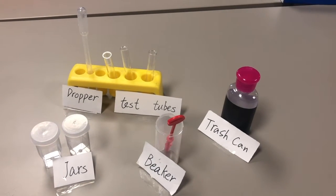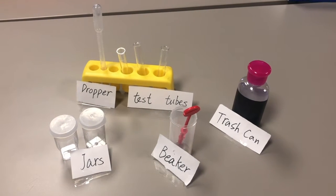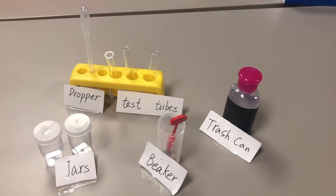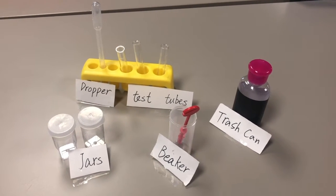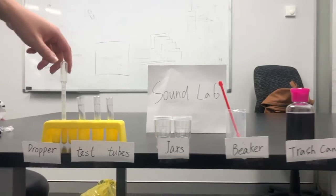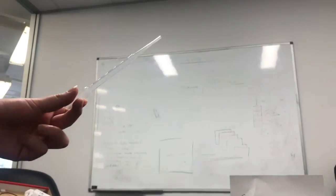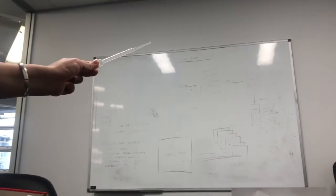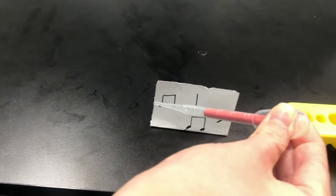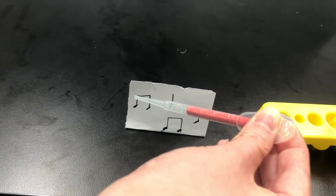We will show you the expected effect of our project. The project can be seen as a sound processing device, which is composed of 5 parts, namely dropper, test tube, jar, beaker, and trash can. The dropper is a sound collection device. The user can place the dropper close to their interested sound source and record the sound by squeezing the head of the dropper. When the dropper starts to work, the built-in LED will turn on.